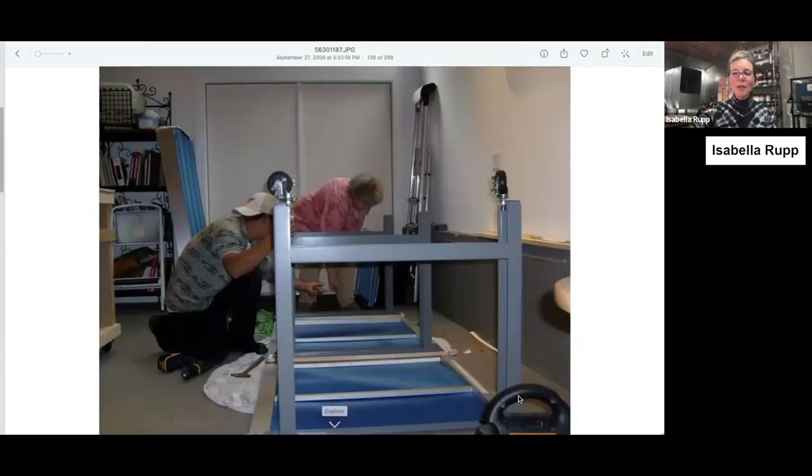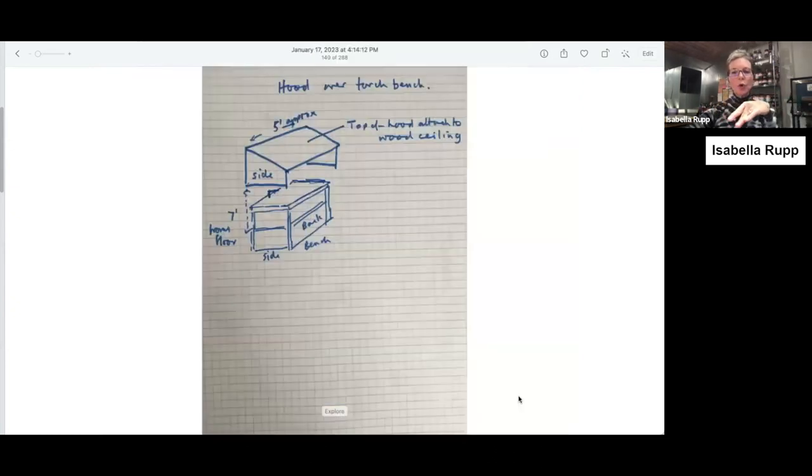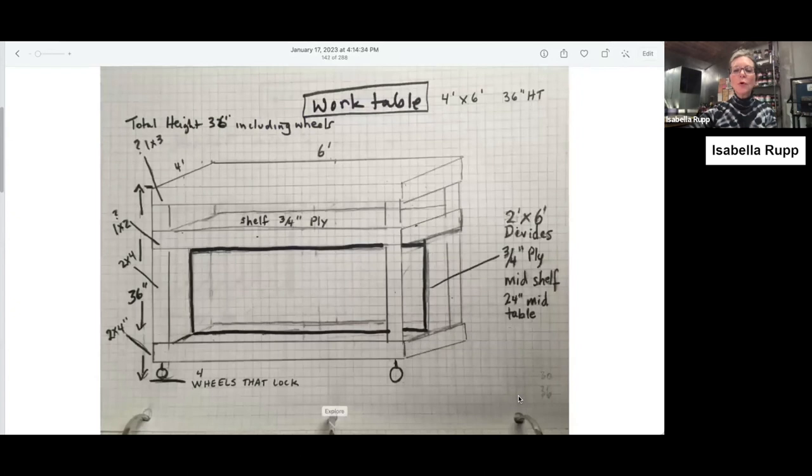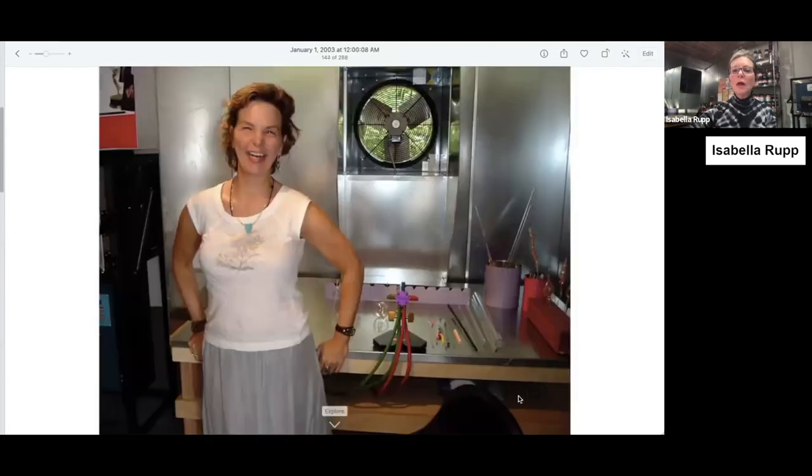And she also made a plexi table with a light box under it, so that I could see what the glass looked like as I was working. She did all the drawings for the torch bench, the table, the work table. And here I am at my torch booth with my torch. Very exciting to finally have a functioning studio.